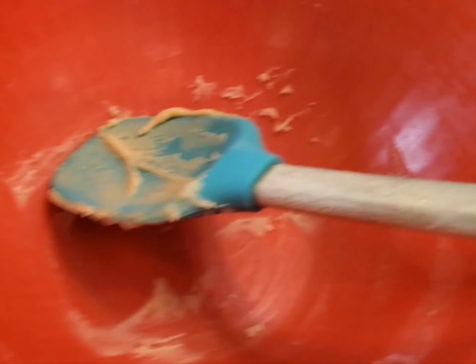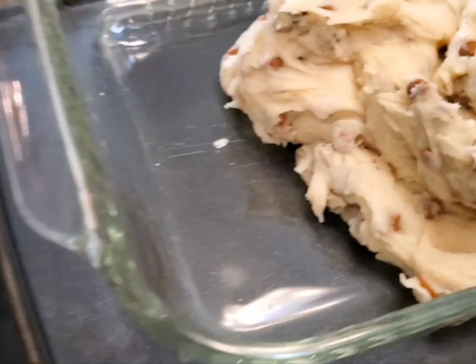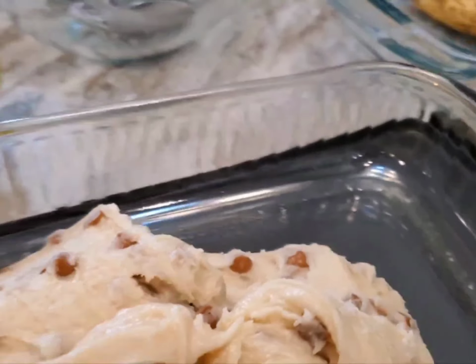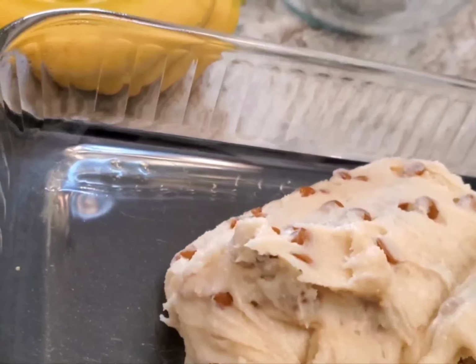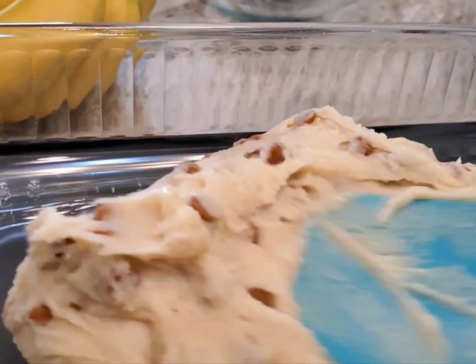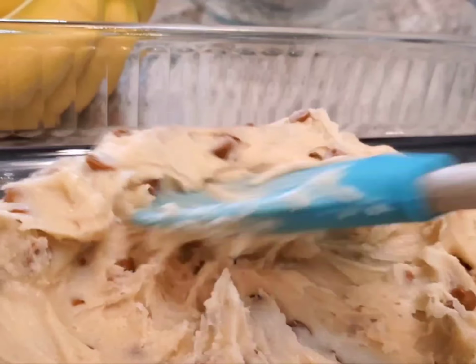Okay, the bowl's empty. Chips are empty. Everything's done. There's the dishes I used. It's kind of nice. It's almost a one bowl kind of thing, really. You could have just measured the stuff right into the wet. Well, I guess you've got to mix it first. Okay, I've got to spread this. As you can see, it's about as thick as you would expect a bar cookie to be.